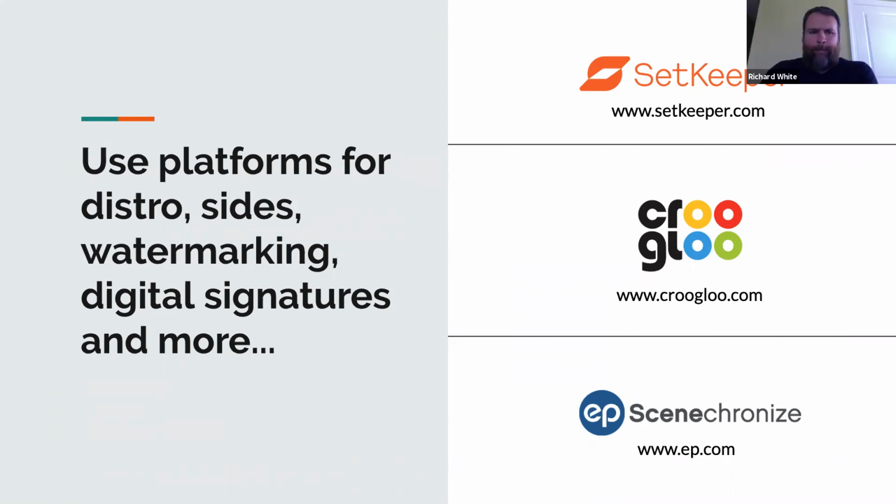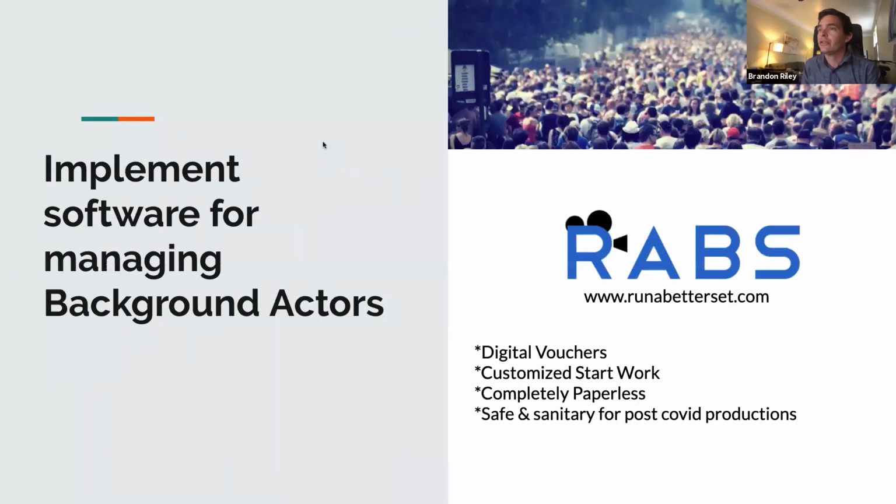Okay, so the next one I want to think about, here we go, is software for managing background actors. And right now, the only one I really know about is Rabs and runabetterset.com. And what's cool about their software is it has digital vouchers, customized artwork, so the background are filling out their NDA, their entire packet online. So instead of having a big long line at the end of the show where you're having to process people and they may be waiting an hour sometimes, you can check them out instantly.